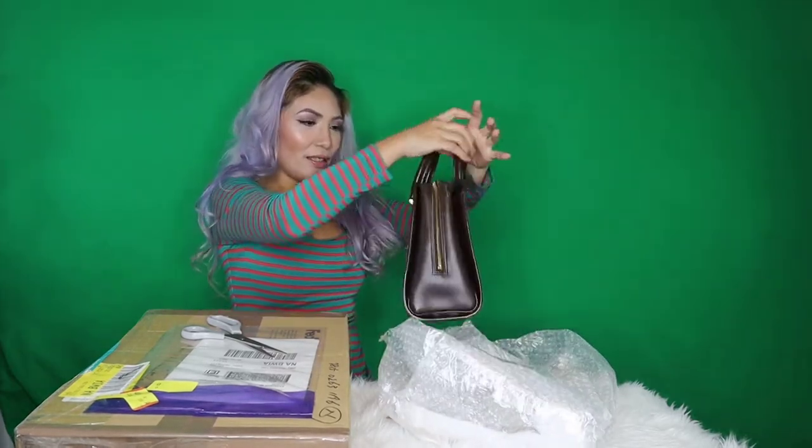Oh, this is a Louis Vuitton handbag, and it's in Damier. It's so pretty. This is the Triana in Damier Ebene. Oh, it actually matches what I'm wearing right now. What do you think, guys? I'm actually going on a date tonight. That's why I'm all made up like this.